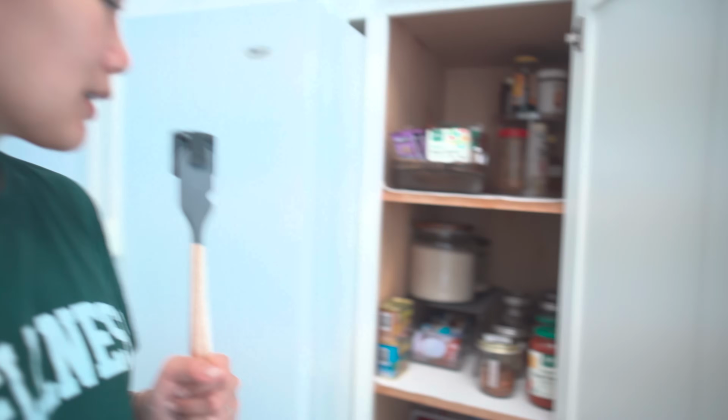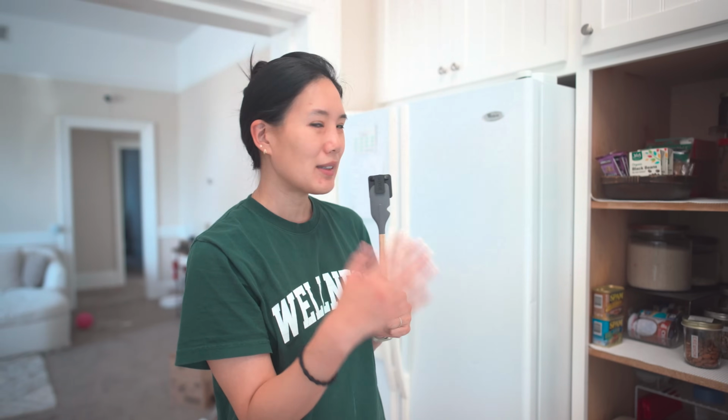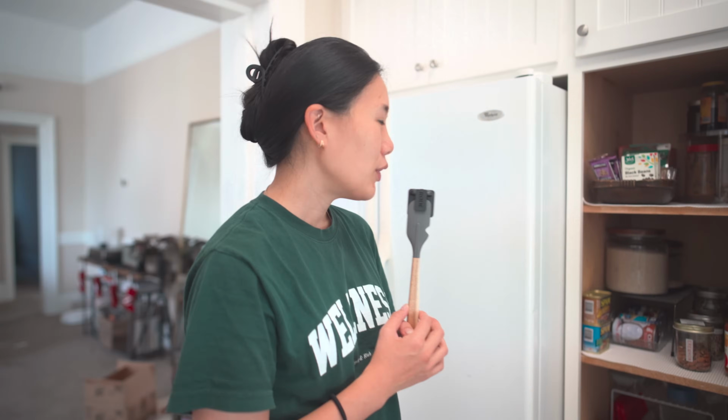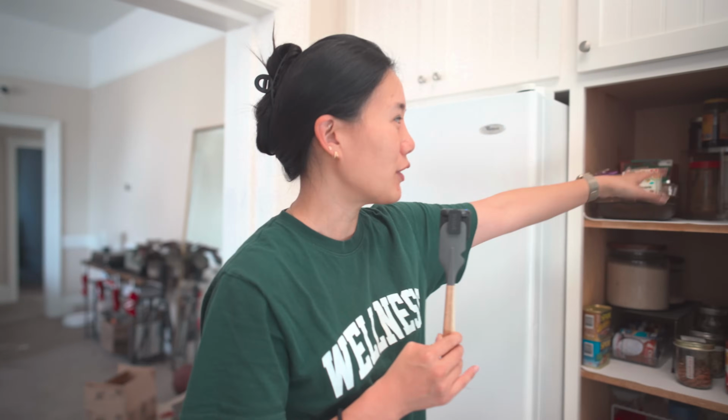This space is just kind of hard to organize because it's very deep and not very wide. So things in the back are harder to access. And so you just have to keep it simple, even if it means not using some of the front space.